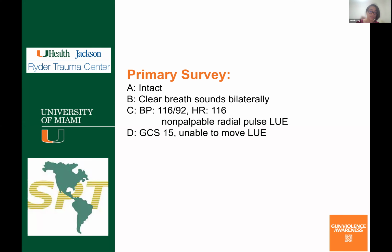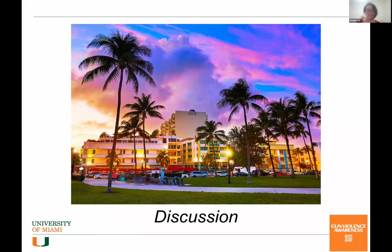GCS 15, and he was also not able to move that left upper extremity, and had decreased sensation as well, particularly below the elbow. He had two apertures that we saw, one left supraclavicular and one on the left upper back. So I'll pause here just in case anyone had questions or wanted to think about anything from the primary survey.